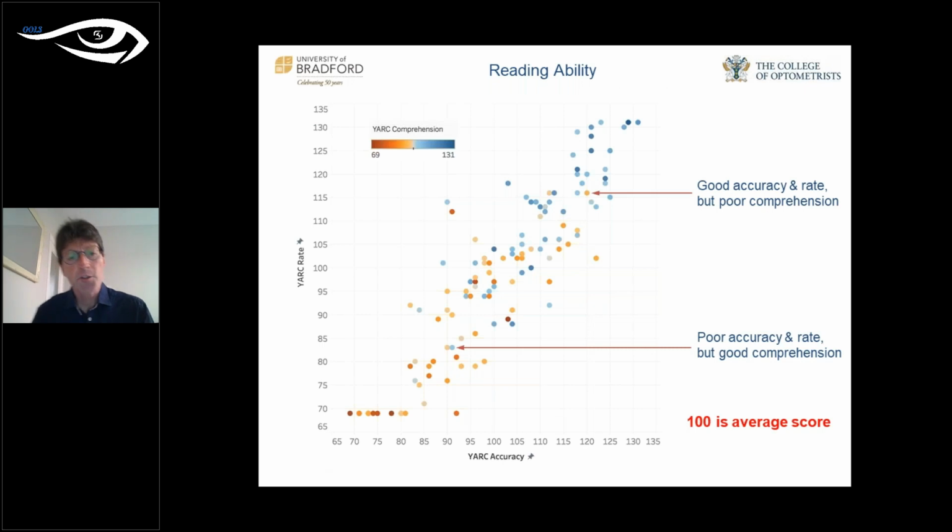This graph tries to plot all three measures on the one plot. And what's different about this graph, well, first of all, let me say what's similar. It's similar to a graph we saw a moment ago. On the x-axis, we have accuracy. On the y-axis, we have rate. But what we've done here is plotted comprehension according to color code. So anything that's towards the blue end of the scale is a high comprehension level. Anything that's towards the red, orange end of the scale is a low comprehension.